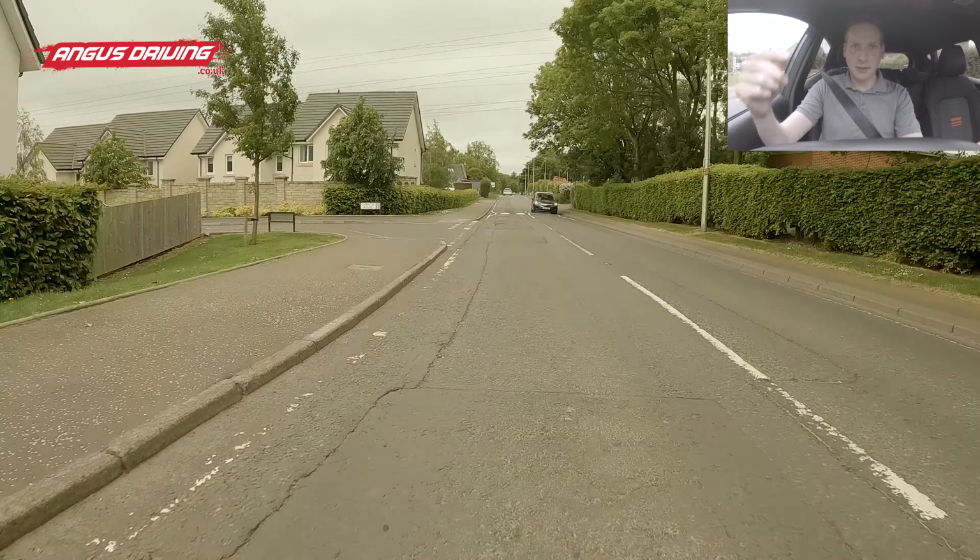I'm waiting until the middle of that road lines up with my knee, then I'm going to do big steering, and that will take me in on my side of the road, so I won't cut across the lane and into the traffic that could be coming out.